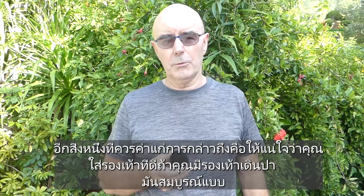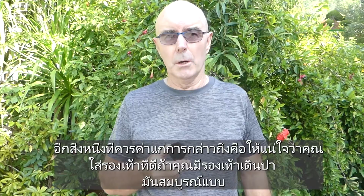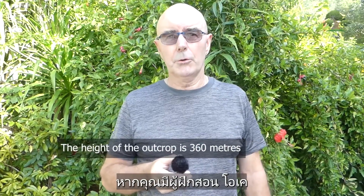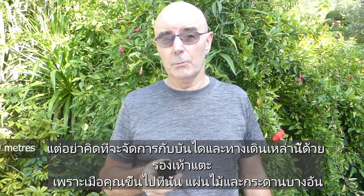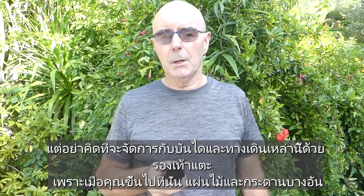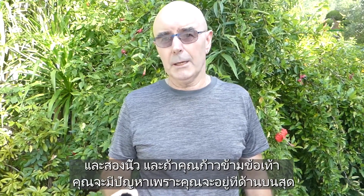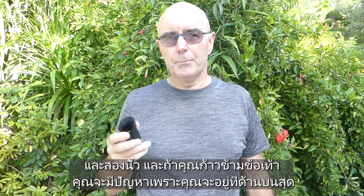Just one other thing worth mentioning is make sure you go in some decent footwear. If you've got hiking boots, they're perfect. If you've got trainers, okay, but don't think about tackling these stairs and walkways in flip-flops, because when you get up there, some of the planks or the boards have gaps between them, which vary between 1 and 2 inches, and if you go over on your ankle, you will be in trouble, because you'll be at the top.